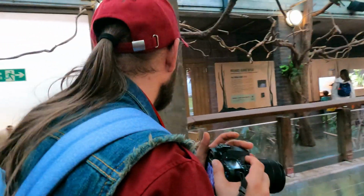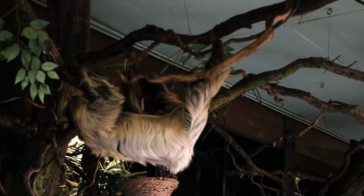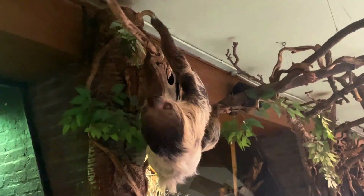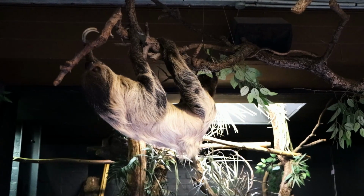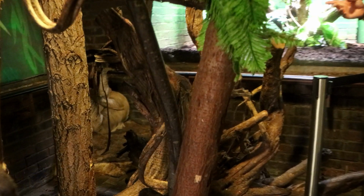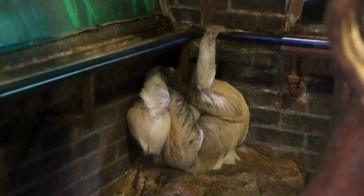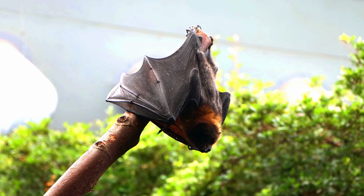Keep going, man. Oh, there it is! Look, where is he, Ez? There's a baby in there, bro. She's got the baby with her. It's a baby. Baby and a mummy sloth. Bless. Sid the sloth. Where there are bats flying around.